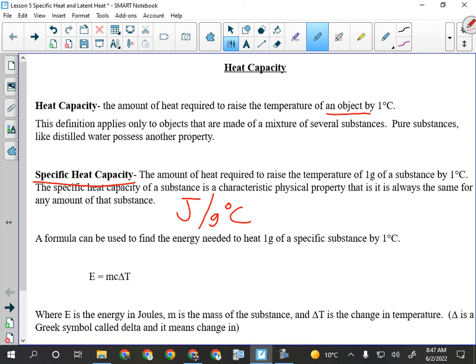All right, now there's a formula that we have that can be used to find the energy needed to heat up something. Okay, and that formula is E equals m times c times delta T. What does delta mean again?